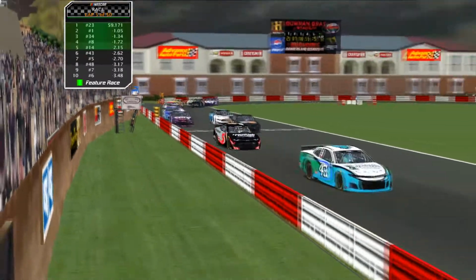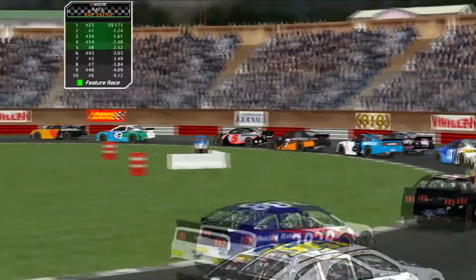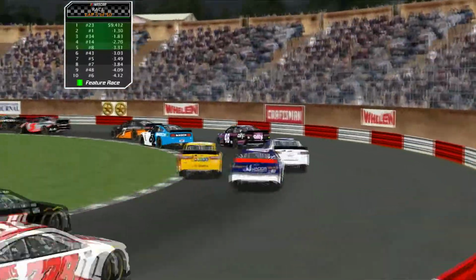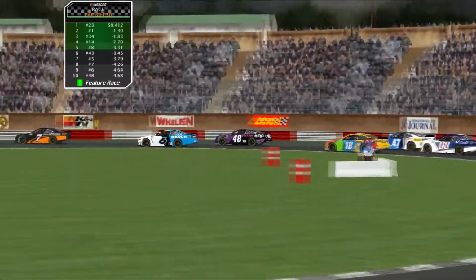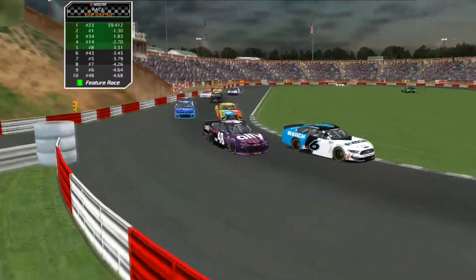Kyle Larson gonna actually get the run off the top side. We haven't seen many people do it, but if anyone's gonna get a run off the top, I guess it's gonna be Kyle Larson. Able to clear Corey LaJoie and get down to the bottom in 7th. Teammate Alex Bowman's got a shot for the bottom here, but he will fall all the way to 10th from a decent starting position.